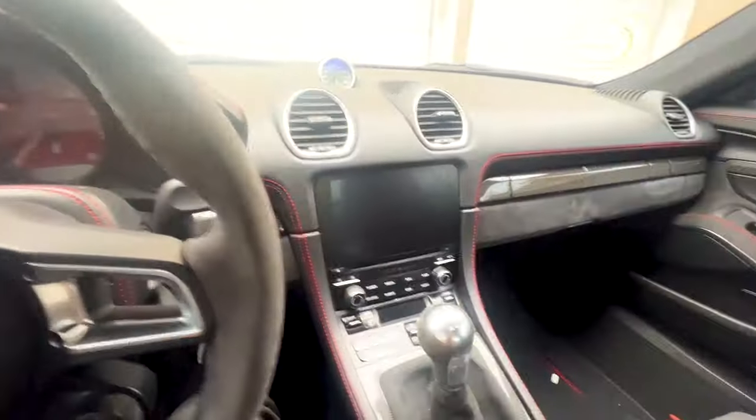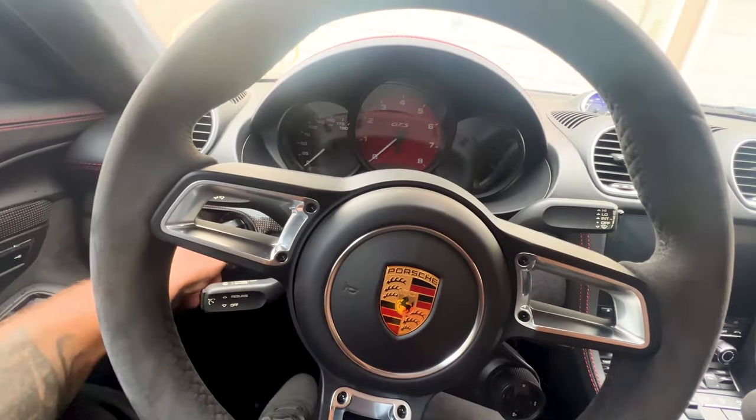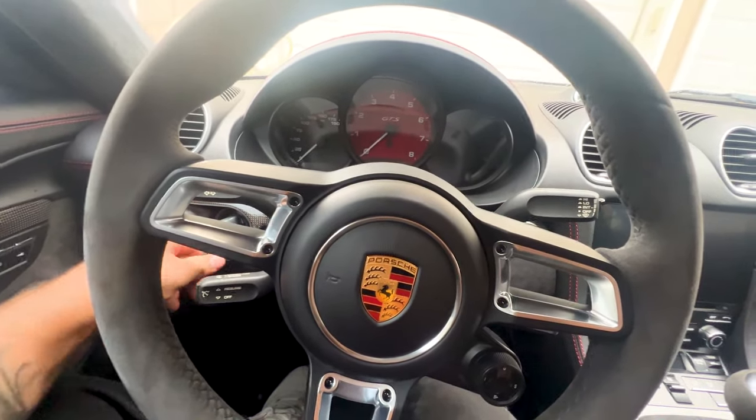All right, so we got it pushed back to the backyard, and I think we came up with another issue. As soon as we pulled it in here, brand new battery, fully charged, and we don't got nothing. So there's probably some sort of electrical issue going on.